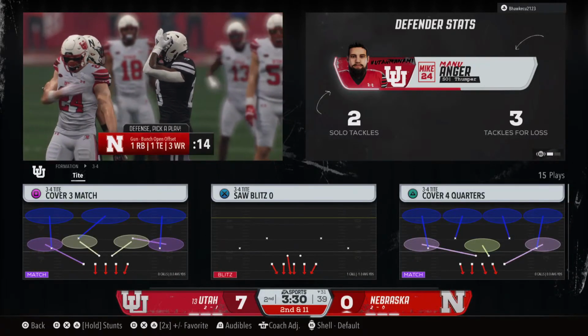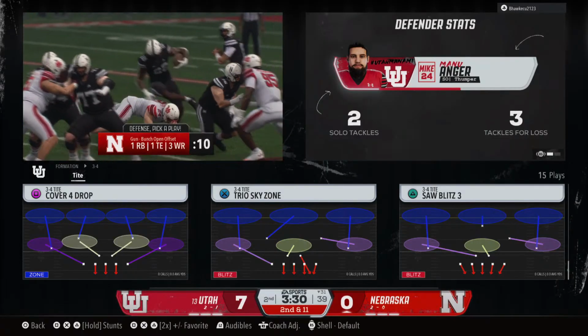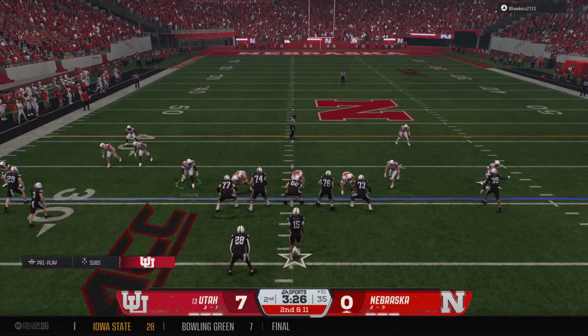They're trying to run the football. There's just nowhere to go for the ball carrier inside. He tried to bounce it to the outside. That linebacker way too fast. He met him there and forced the TFL. Lost 1 on that last one.